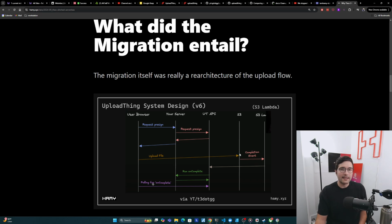S3 only emits completions via AWS events, and so there's no way to have a webhook from here. They tried to build a webhook, but due to S3 limitations basically had to use SNS or SQS. So this completion event would come out when the upload was finished. S3 would then call back to UploadThing so that they had their own webhook here. They would call into the customer server to tell them that the upload was completed.